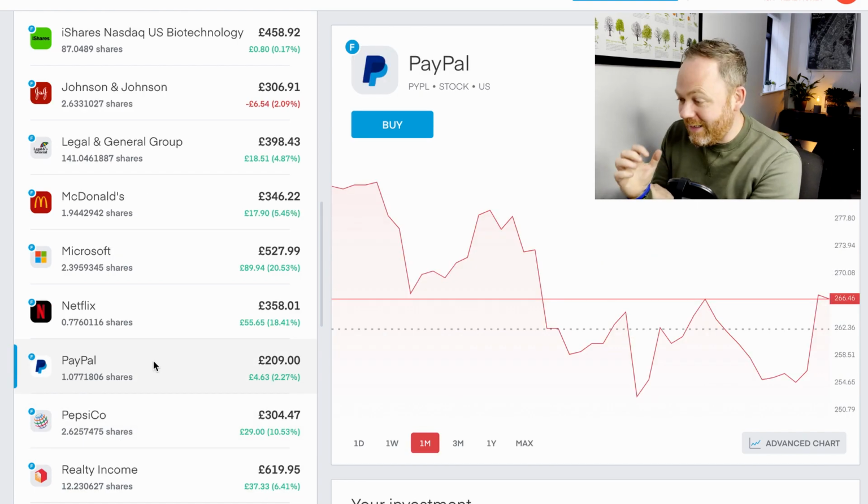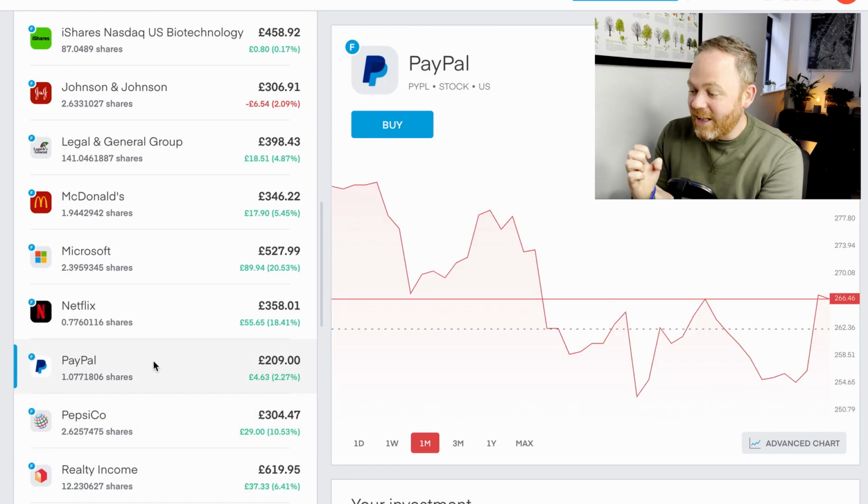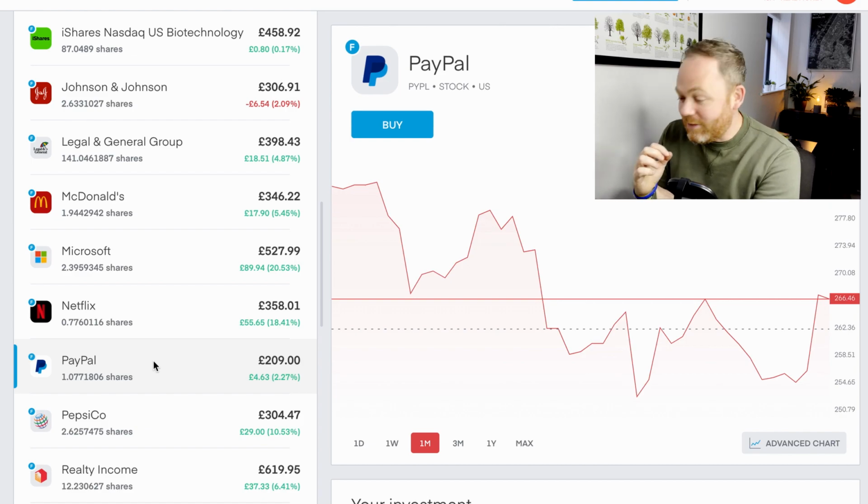PayPal's down 6% over the last month, nearly. In a world where we're moving to completely cashless almost, this just represents a buying opportunity to me. So I'm going to try and get some cash into this while it's on sale at the moment. I think PayPal has a massive future across the world. You just need to look at your own behaviors. How often do you use it yourself?